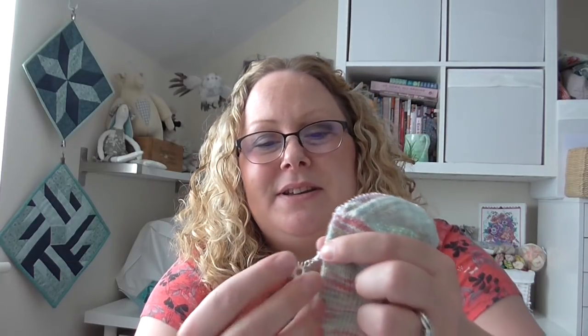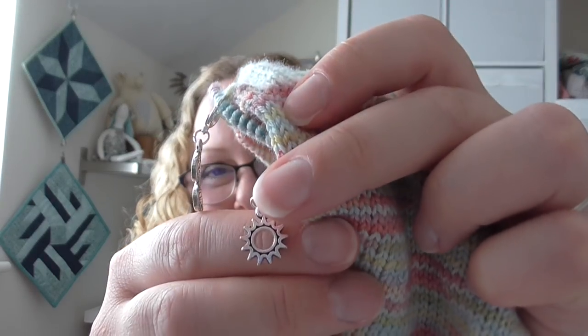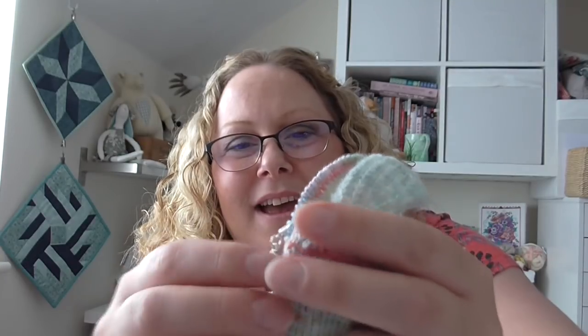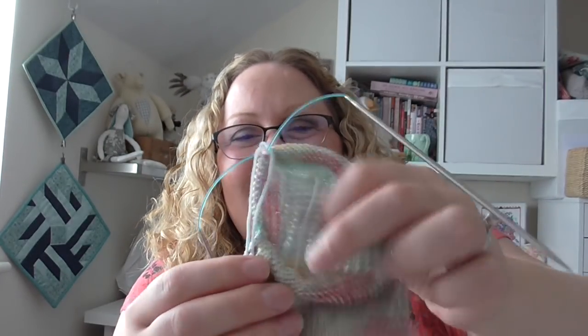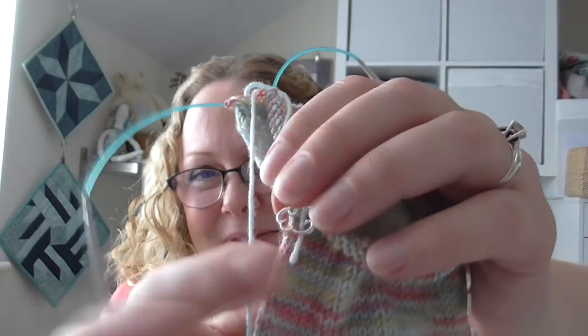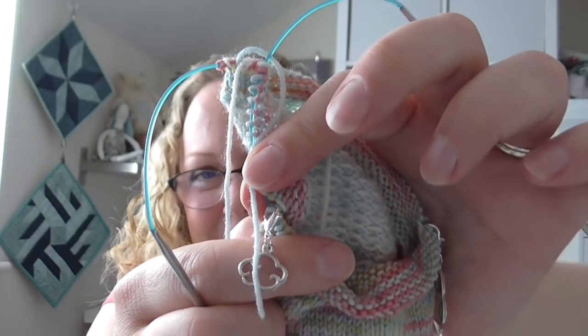But they'll also come with some progress keepers. And I've actually started using some on my sock. So I've got a cute little sun and some sunglasses, because you can't have a sun without a pair of sunglasses, and then a little cloud, because you can't have a rainbow without a sort of partially cloudy sky, and I think that's really cute.